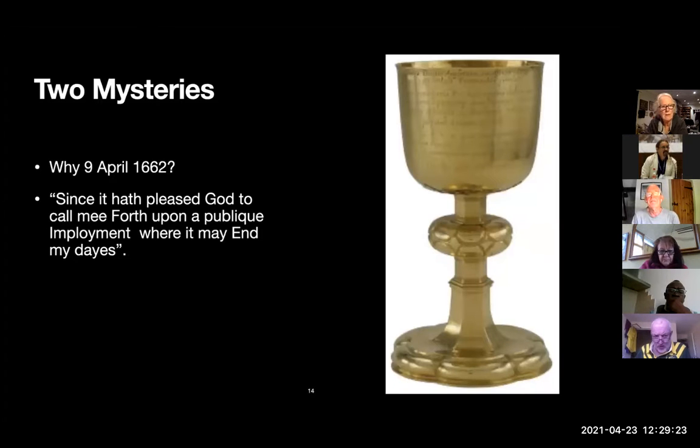Two mysteries certainly do remain. Do you remember the quotation or the inscription on the cup? Apparently it was presented in April 1662. Why that date? Because in April 1662, Thomas was just 3 months into his role as factor in West Africa. So why is that date so significant? Why didn't he put the date of his return in 1663?